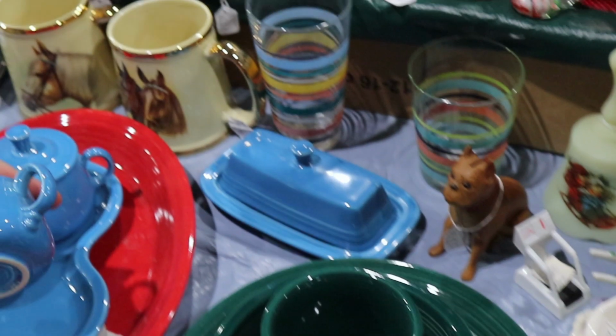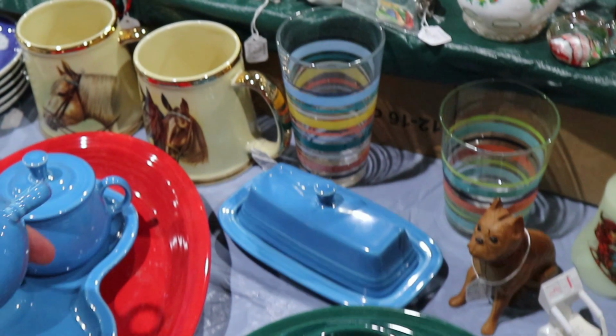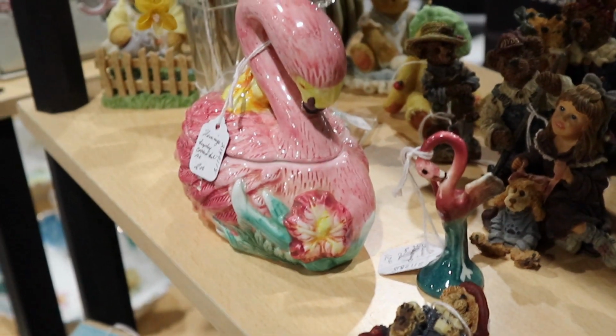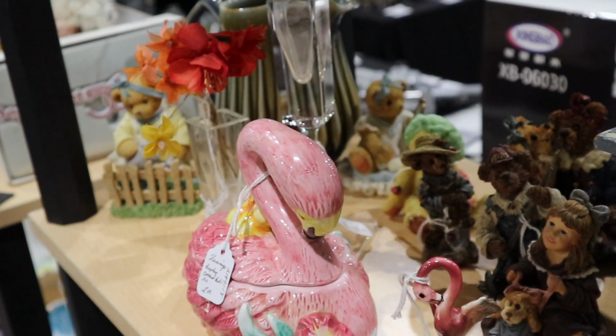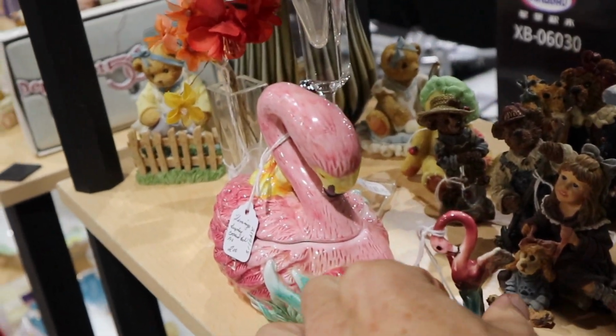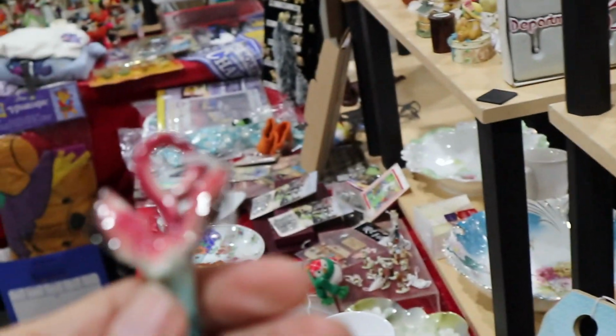Is this Fiesta? Is that old Fiesta? That's newer colors. I like all their colors, honestly. I think they've just done a great job keeping that line going all these years, and they've made it nice for the collectors by not destroying the value by recreating old stuff. The one on the right is older, this miniature. I like these, the little miniature with the wings up.